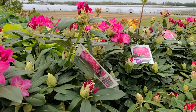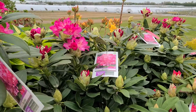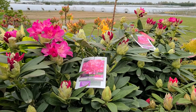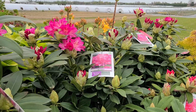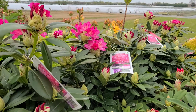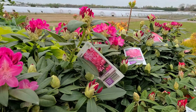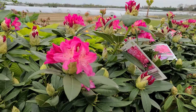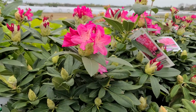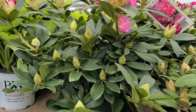And this one was bred by crossing two tough, hardy, reliable varieties. Cunningham's White, that was raised in Scotland way back in the mid-1800s, a tough, hardy, tried and trusted variety. And then Tony crossed it with a variety of our native rhododendron, Rhododendron catawbiense. The result is that he got this hybrid that has beautiful dark green lush foliage, as you see.